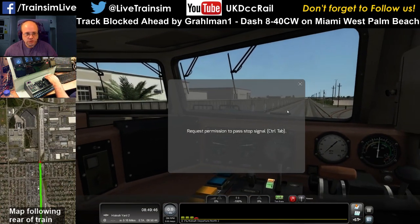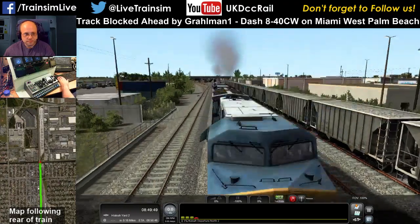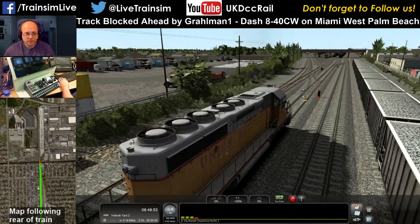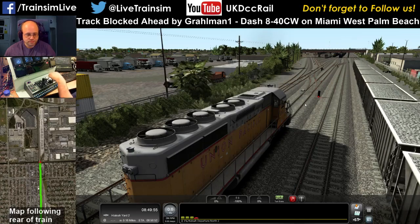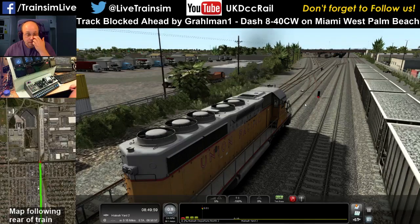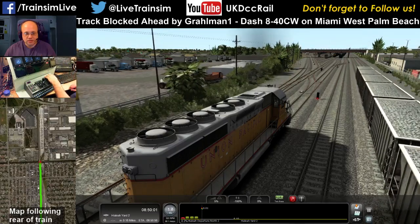Right, request permission to pass the stop signal. Why break the habit of a lifetime now? We have done that now. Right, we're coming back to get that couple to that boxcar.